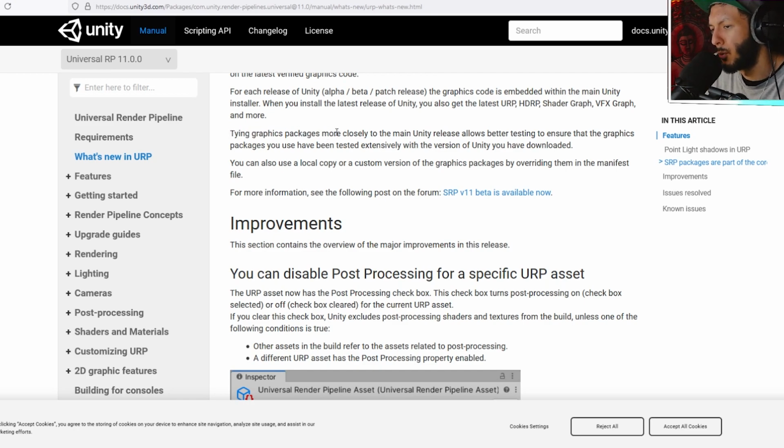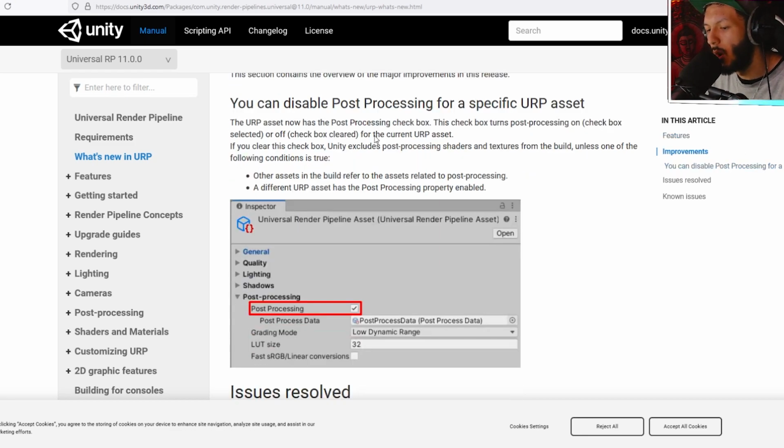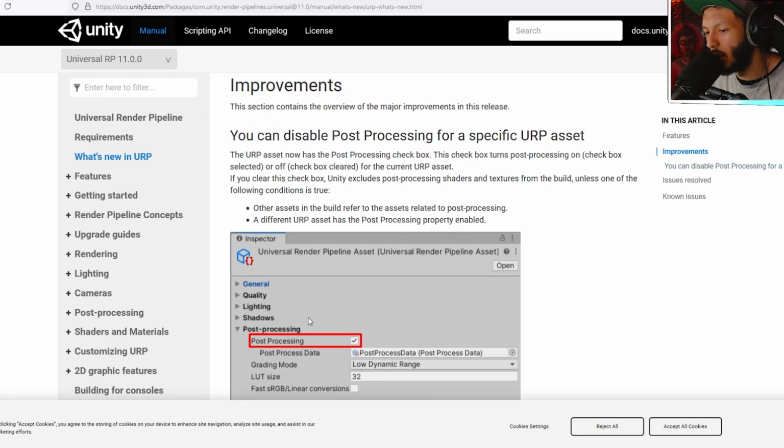But tying graphics packages more closely to the main Unity release allows better testing to ensure that the graphics packages you use have been tested extensively. As far as improvements, of course, you can disable post-processing. So all these things that not a lot of people are aware of.